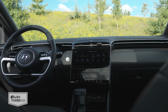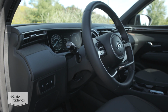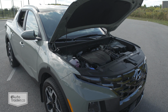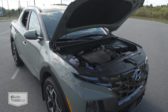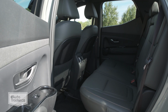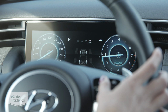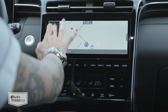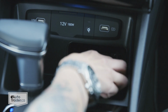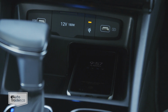The base preferred trim comes with a pretty decent list of stuff like heated seats, a heated steering wheel, and a smaller touchscreen with wireless Android Auto and Apple CarPlay. It also comes standard with a ton of really great active safety features. Moving up to the Trend trim gets leather seats, a sunroof, adaptive cruise control with stop and go capability, this really great digital instrument cluster, and a bigger touchscreen. But it loses the wireless compatibility for smartphone mirroring, which is really dumb because then you can't use it with the wireless phone charger it comes with.